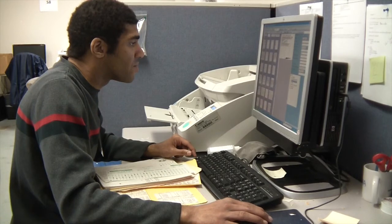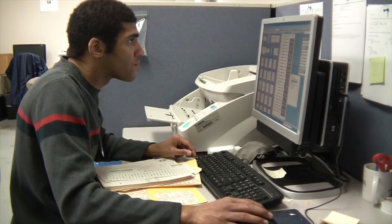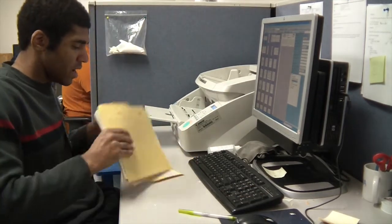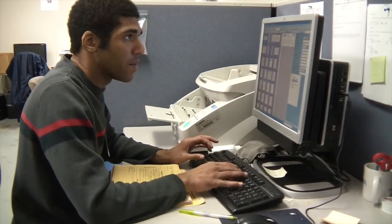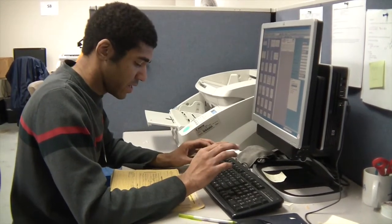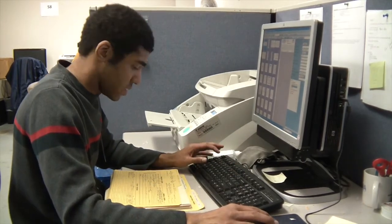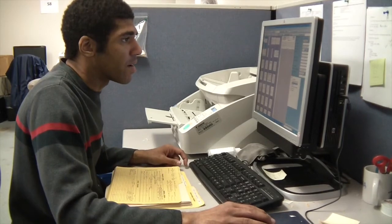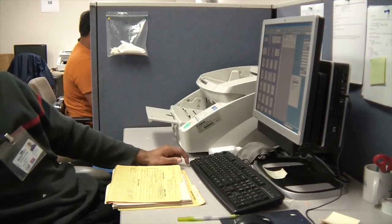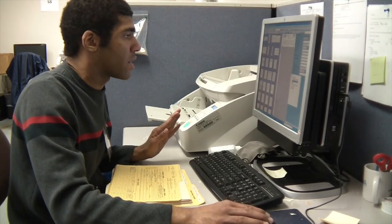Okay, after I check all the papers, I type a person's name in caps, last name first: Adams, comma, Anthony, and the date of birth. Now after everything's all checked, like the box number and the last school attended, and keep it at pupil personnel, I click Add Document to store it.